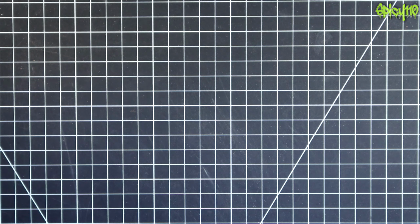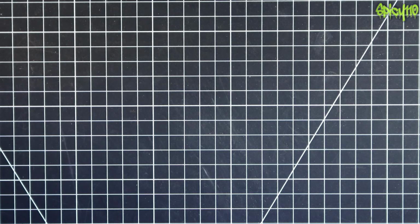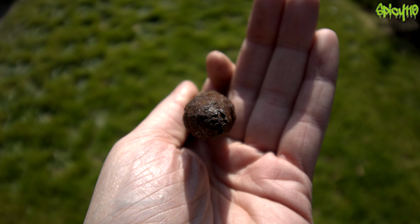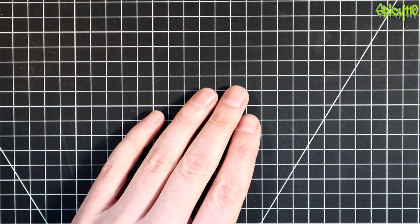Well, I found one, basically. Here you go, here's a picture of it. You can see it is a rusted mess, but what I was very pleased to see is it had no screw-like parts to it, there was no sections to it. It was quite clearly a training round.